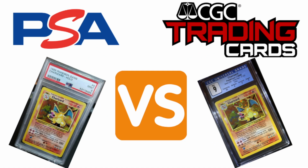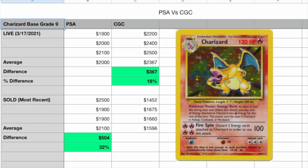Alright guys, it's time for the final showdown. Let's see how this data worked itself out. This will be fun. Alright, so first we've got the base set Charizard here. Good old classic from 1999, and as you can see, the PSA average asking price is $2 grand, and the CGC average asking price is $23.67.